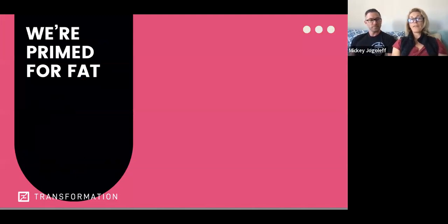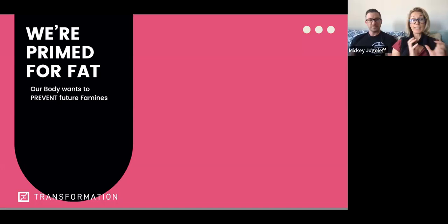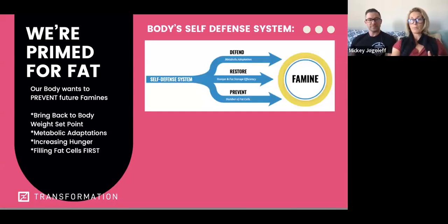So as you know, after the diet, we are primed for fat. It's primed for fat storage. Our body wants to prevent future famines. It wants to do everything in its power to get us back to that body weight set point. And if you remember from our metabolic adaptations presentation, this little three-prong approach is our body's self-defense system and how it gets us back to our previous body weight. But we just went through this fat loss phase and we don't want to be there, right? So what does it do?